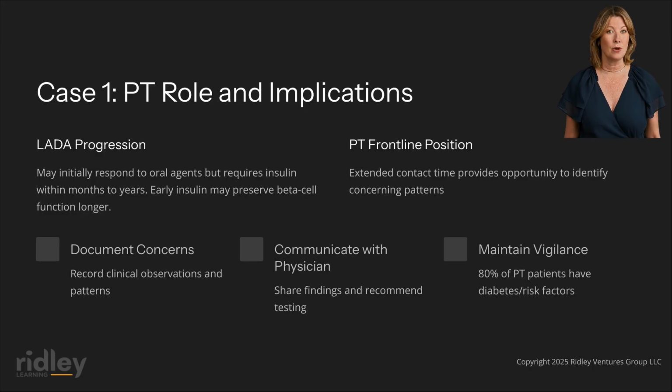LADA, a form of autoimmune diabetes with slower progression than classic type 1 diabetes, may initially respond partially to oral agents but typically requires insulin within months to a few years of diagnosis. Early initiation of insulin in LADA may help preserve residual beta cell function longer than delayed insulin initiation. The physical therapist's role in this case is critical.